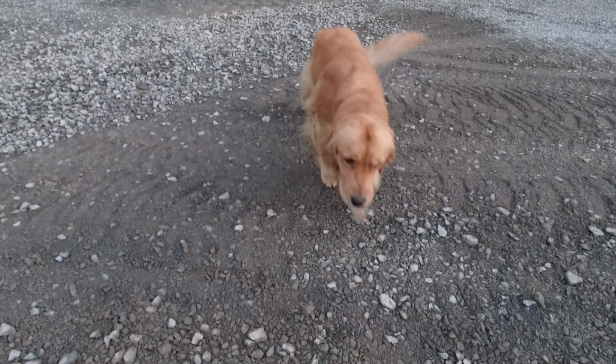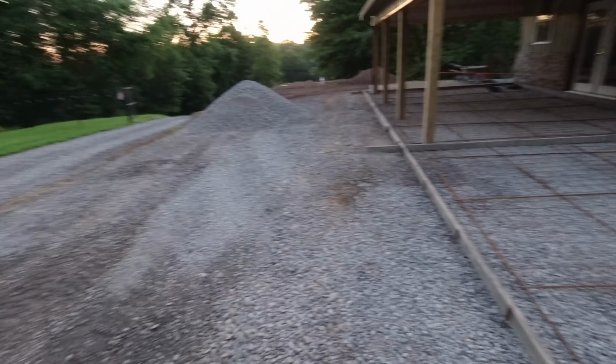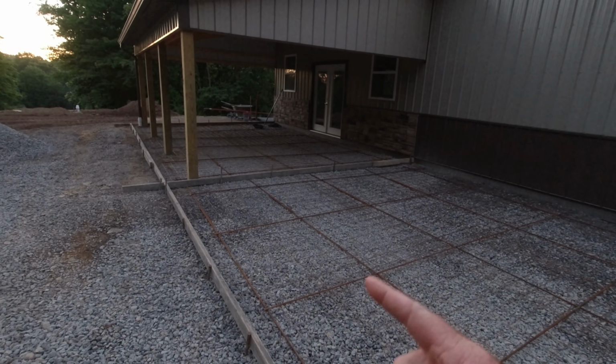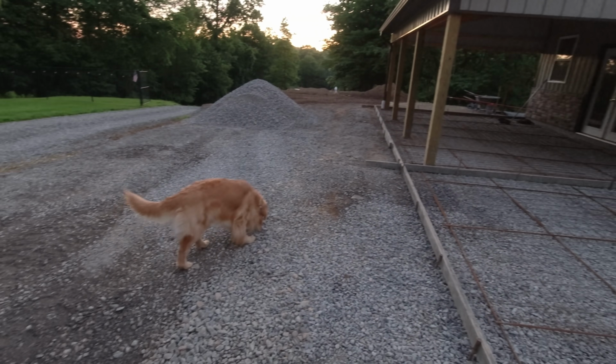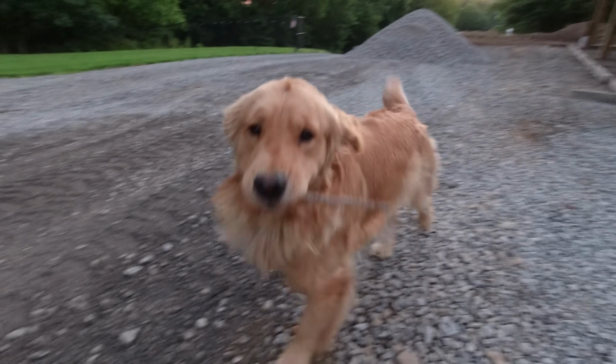Now this guy here, old Archie, he's the one we're going to have to keep our eye on today. He could be out here, run 3 laps around the yard and twice across this patio before you knew what hit you. Huh, Arch? What you got?